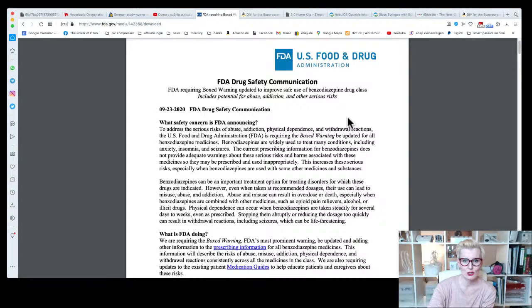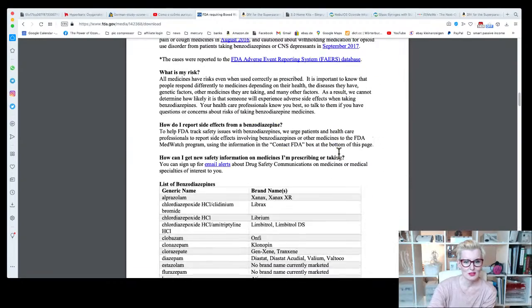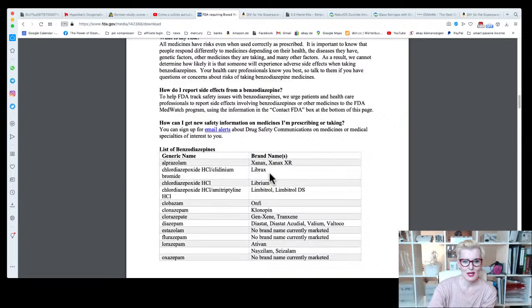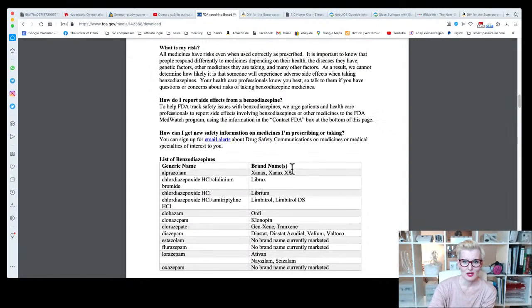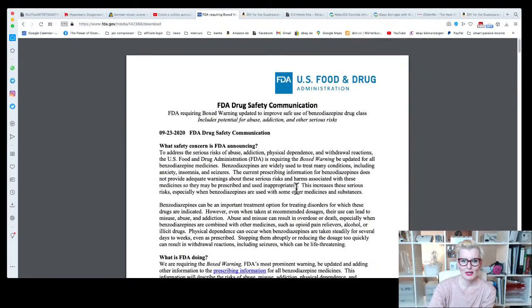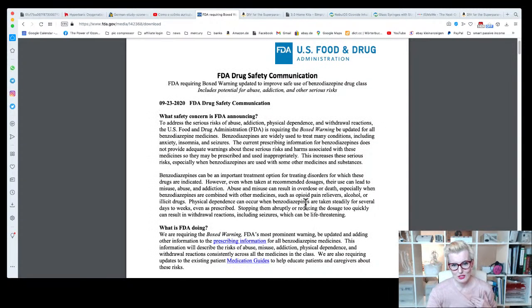So the FDA issued a warning about benzodiazepines. Benzodiazepines are drugs like Xanax, for example. So here it's Xanax, Librax, Librium. Those are all the different brand names that benzodiazepines are sold under. And so for the longest time, the FDA was kind of oblivious to the risks of benzodiazepines. And benzodiazepines, of course, are extremely dangerous, as it turns out.